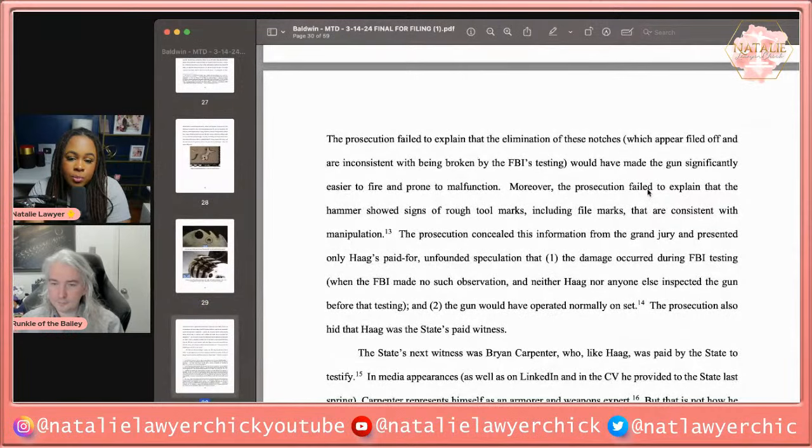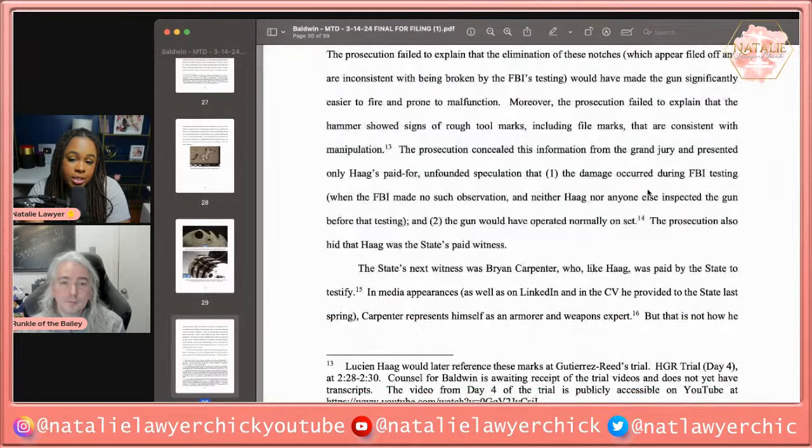The prosecution failed to explain that the elimination of these notches, which appear filed off and are inconsistent with being broken by the FBI's testing, would have made the gun significantly easier to fire and prone to malfunction. Moreover, the prosecution failed to explain that the hammer showed signs of rough tool marks, including file marks, that are consistent with manipulation. The prosecution concealed this information from the grand jury and presented only Hogg's paid for unfounded speculation that, one, the damage occurred during the FBI testing when the FBI made no such observation and neither Hogg nor anyone else inspected the gun before that testing, and two, the gun would have operated normally on set. The prosecution also hid that Hogg was the state's paid witness.